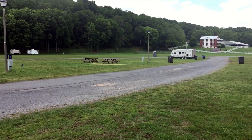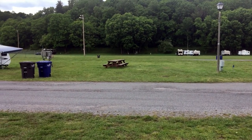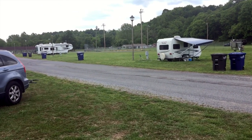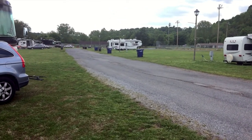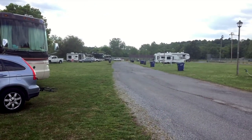This is the rest of the field. Just a big, wide open field, as you can see. They can fit up to 250 RVs in here, so it can get tight. But right now, it's pretty empty. I'll just walk down here so you can see what it looks like down the road. And yeah, open, just come in, choose a site, and you're good to go.